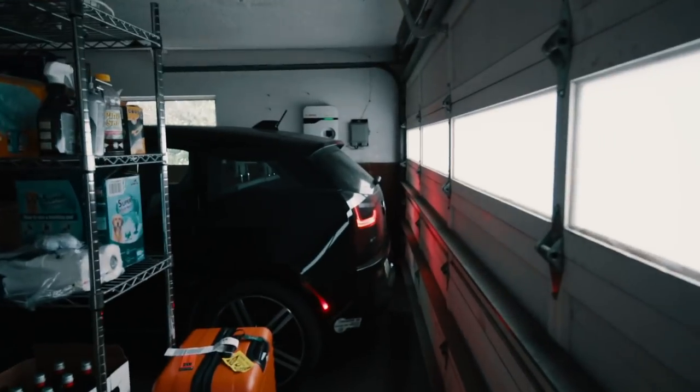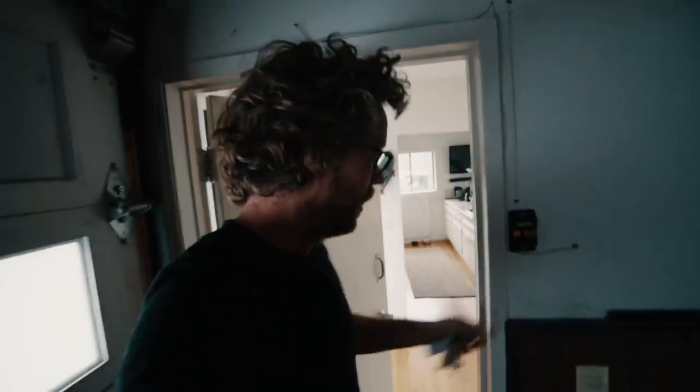Askernish Golf Club. That's a place. One place to rule them all. Look at this. Look at this parking job. The reason why I do it that way is because I like to have just enough room to be able to get into the laundry area.